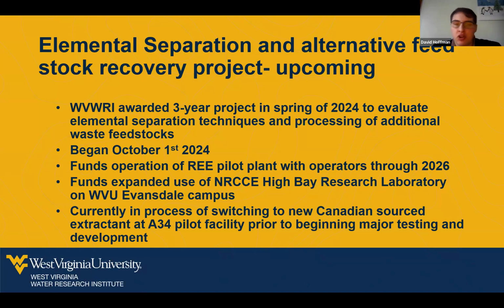We are working on what are called ionic liquids, which will be a more environmentally benign and efficient extractant compared to a solvent, which is like a kerosene base. Where we're at on this project is we are switching to a new extractant that we have sourced from Canada, so an allied country instead of China. And that's where we're majorly at right now in the development of this process.